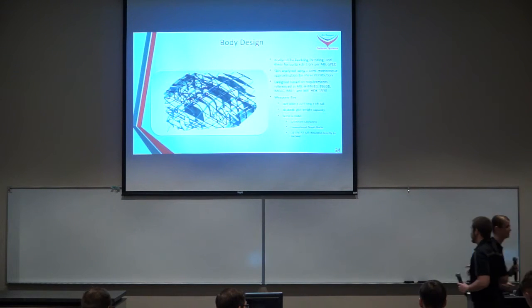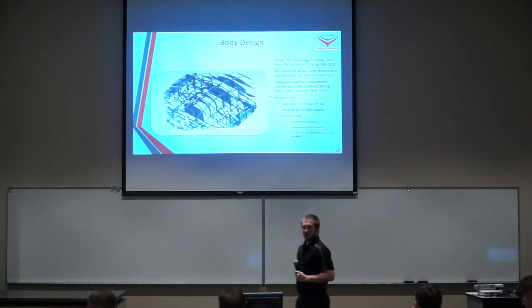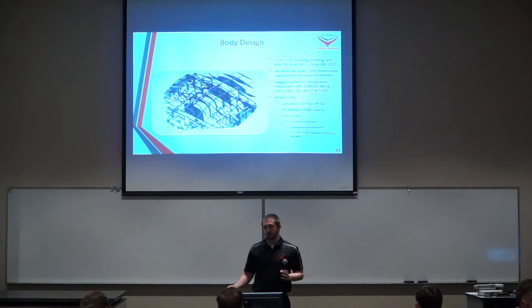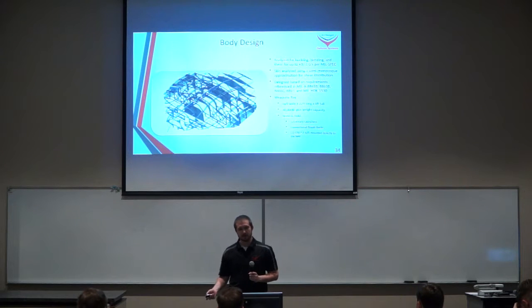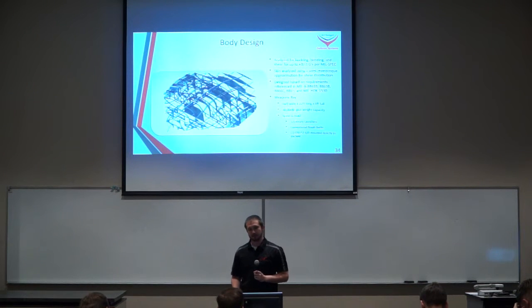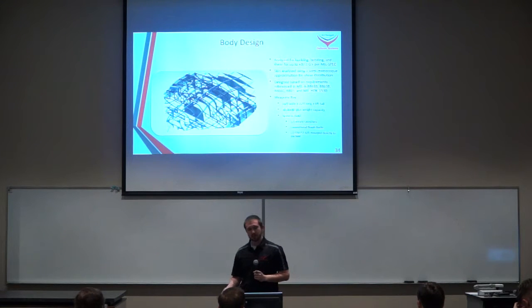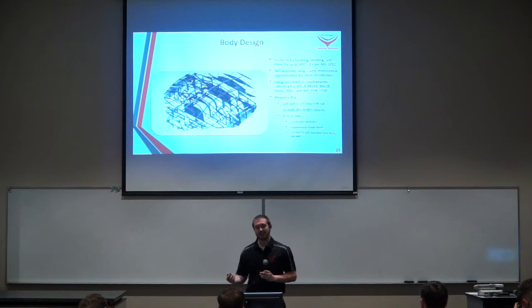Thanks, Kate. Okay, so when we started going over what we're going to do for the structure, we had to figure out what kind of G loading we were going to do. Based off of the mil-spec center, the research into comparable craft, we decided to do a +3 -1 G loading configuration. Once this was completed, we began to design the actual structure inside the body.